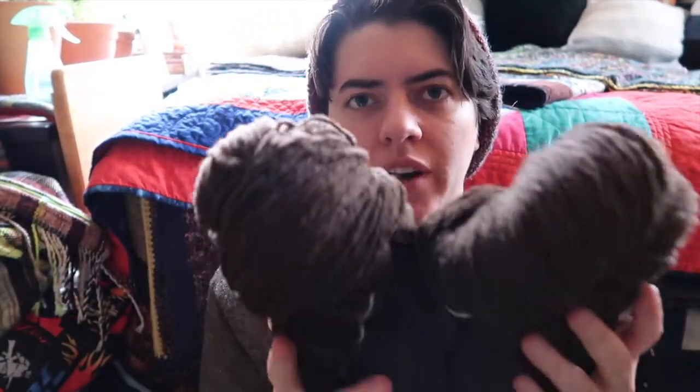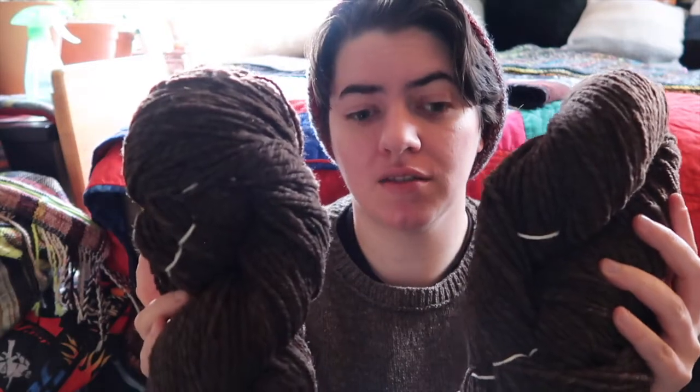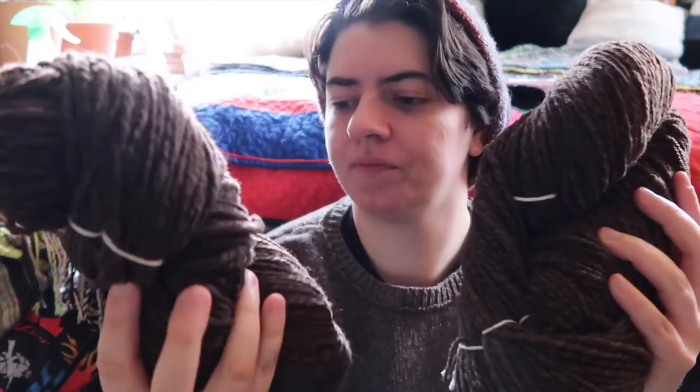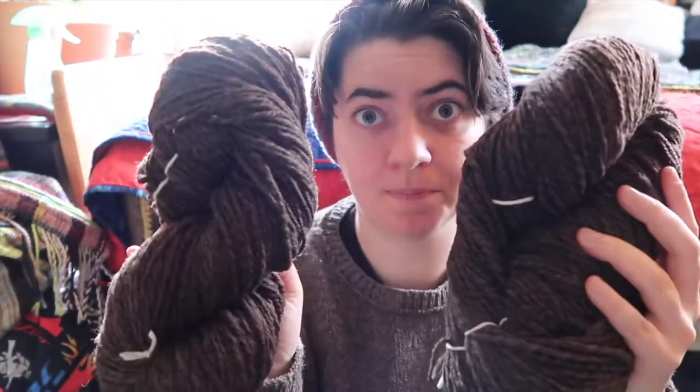And then I finished the last of my brown Cormo sweater spin. These two skeins were singles at the very start of, it was probably 2 years ago, this round of filling up all the bobbins. So that is a ton of yarn that I have plied in the past month.